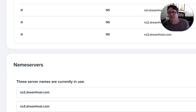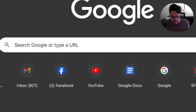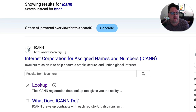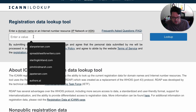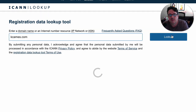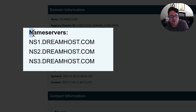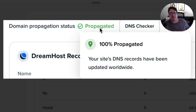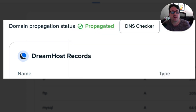Now, one thing I like to double check, so I like to go to look it up on the ICANN Whois. This is the registry that manages all the domain registrations. So if you enter the site here, it'll show you the name servers. As you can see, boom, already happened. So it's happening super fast now. It's actually kind of amazing. All right, so now once that has happened and the site has propagated over, now we can go ahead and change it.